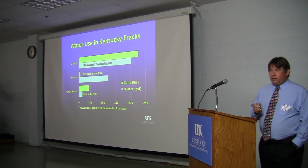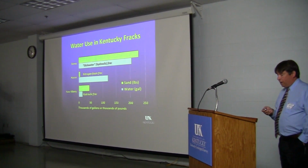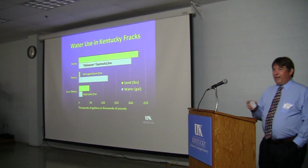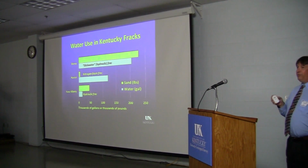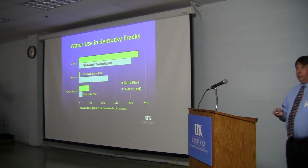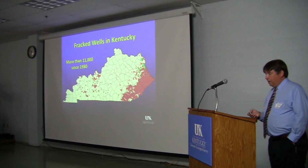Nitrogen foam fracs are used in most of the Ohio Shale, the lower Huron. You can see that's even less. And in the New Albany Shale, it's hard to actually put that up there because that's very small. They're using barely enough water to be able to move sand into the fractures themselves.